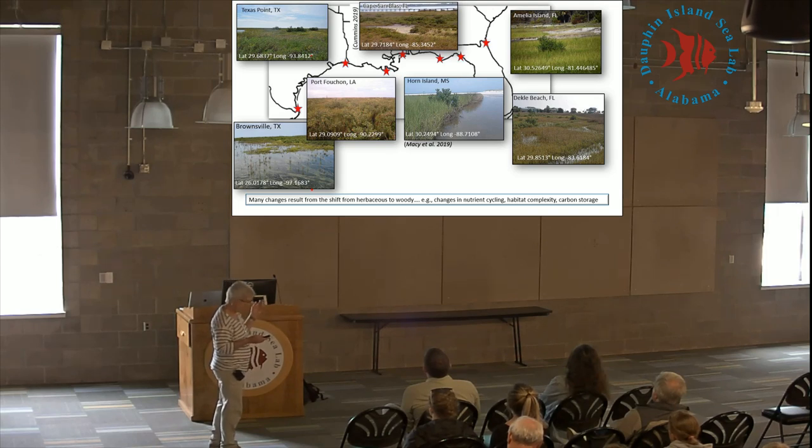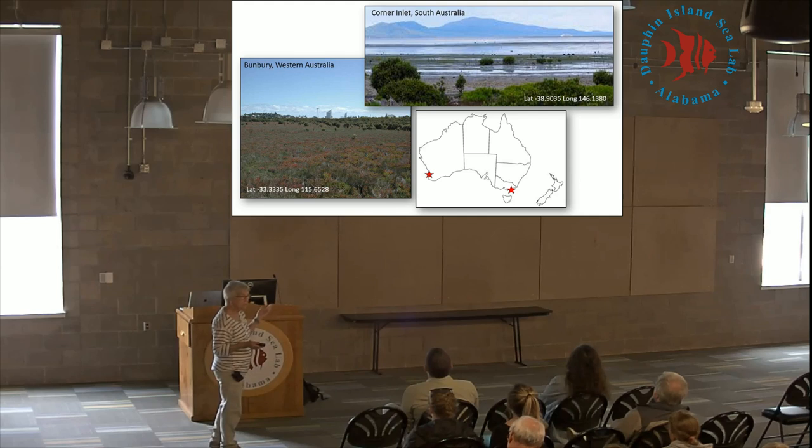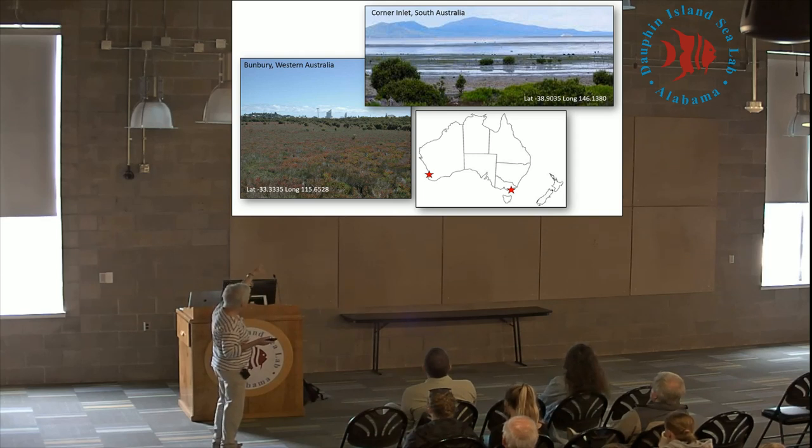This is not just happening in Florida and the Gulf of Mexico, it's also happening in Australia and New Zealand. Here in Australia, for example, this is down by Wilson's Corner, around the corner in South Australia. This is a study site that's receiving a lot of work from people in Australia on this mangrove expansion. On the west side, this other one here is Bunbury in Western Australia. The same thing is happening there, but I have yet to find a paper coming out of this site; I don't think anyone is working there.